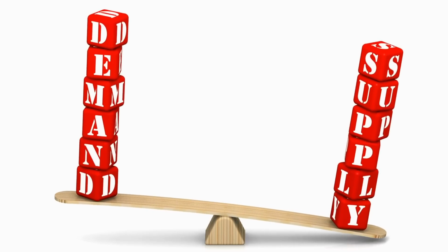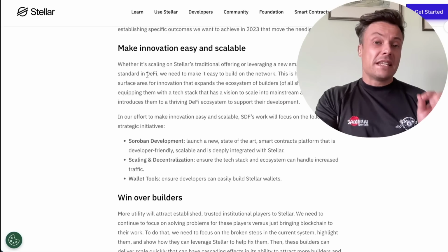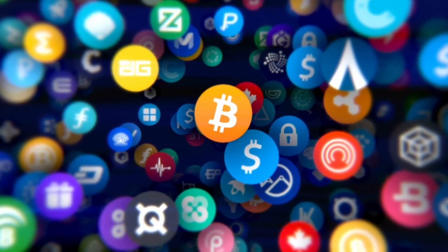Remember, on the simple laws of supply versus demand, when you reduce the amount of supply available while demand increases because of what's happening in the global markets, well, then we stand to be in a very exciting position going forward. Now, you can see that there's a big focus going forward into DeFi and the easy to build on the network. Now, there's a problem with lots of these new cryptocurrencies that are coming out in that they are very technical and the existing developers find it difficult to develop onto some of these platforms.